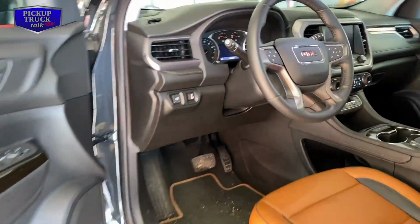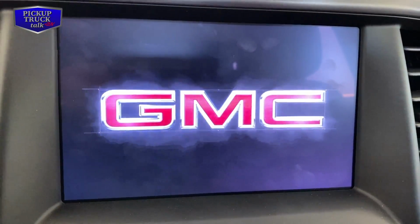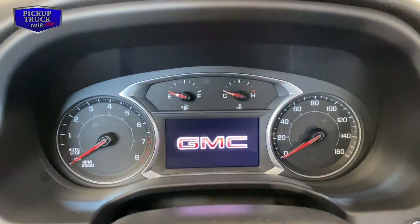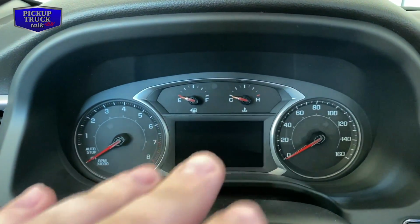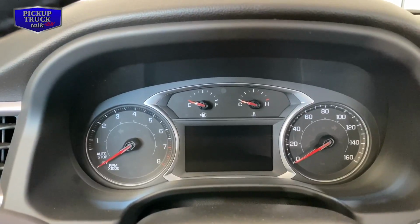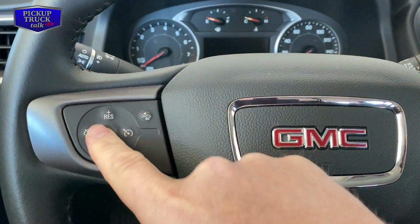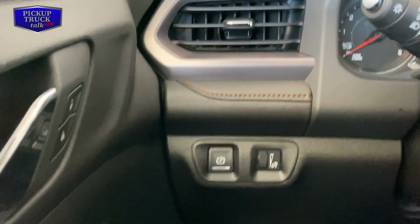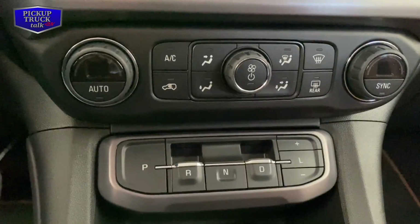Coming over here, let's go inside the cabin. Hopping inside, we have a nice little GMC engineered logo going on for the IP here. Not instrument panel, the infotainment screen. The IP's got the same deal. So there's your IP, the instrument panel. I have the tach, the fuel, the engine temperature, and the speedometer. On the steering wheel, I have your standard cruise control buttons, and your Bluetooth and volume buttons. Over here, I have the electronic parking brake. I can turn the lights up over here. And then this is going to be a source of controversy as I get to it.